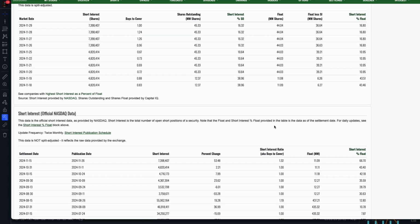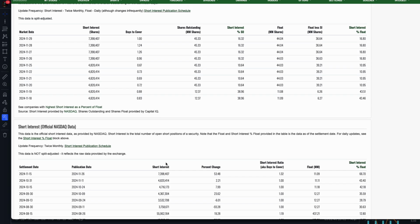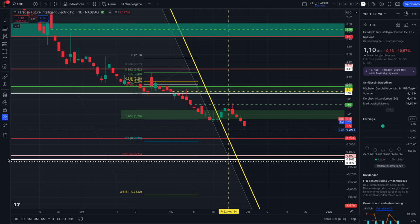But the problem is, and this is what is really scaring me a little bit right now, that the short interest is increasing massively. So we had a short interest when the float was here in the 11 million share range of 4.8 million shares. Now the float is much bigger, and of course the market makers know that this is not in favor for a squeeze, and you can see how the short interest increased now from 4.8 million shares to almost 7.4 million shares, guys. And this is the problem.